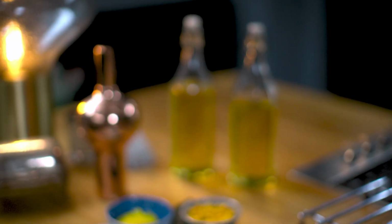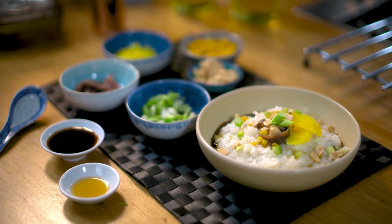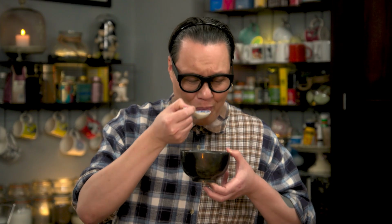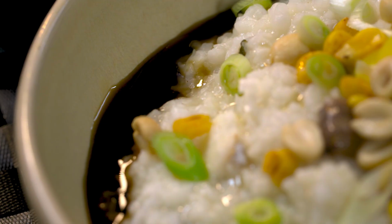Mum, every single gift you've given me, this is your greatest. It's perfect. The rice, it's healthy, it's fresh, that ginger, all those gorgeous little toppings. Finished off by the soy sauce and the spring onions. I need a private moment.